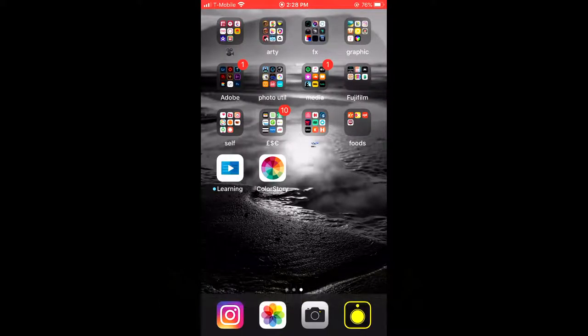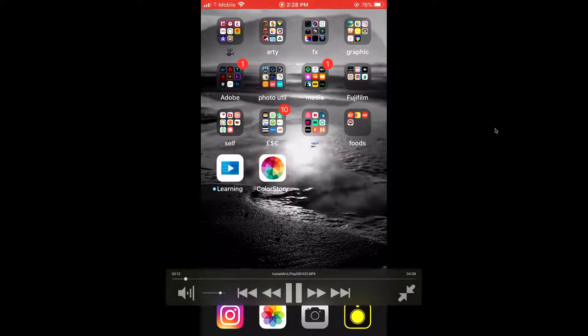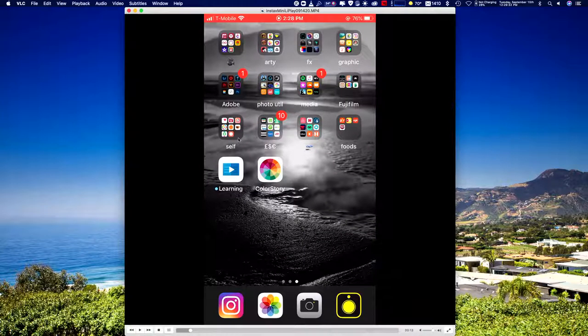Now let's take a peek at the Instax Mini LePlay. The Mini LePlay is the most current hybrid camera from Fujifilm.